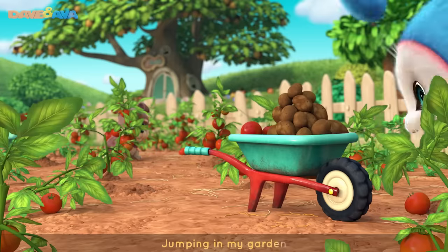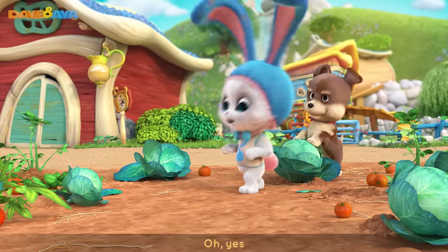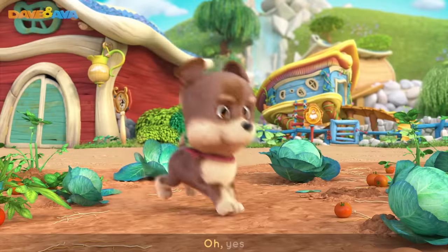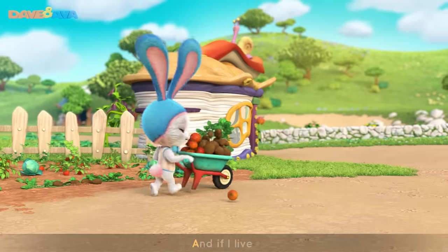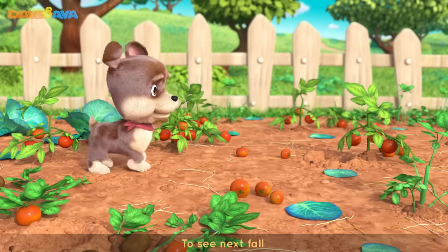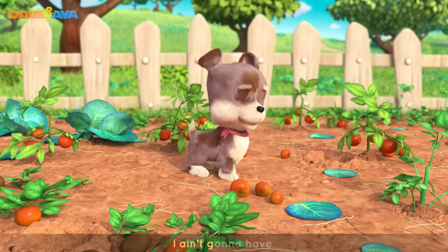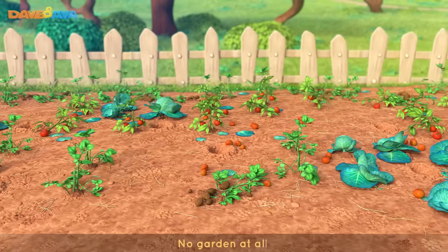Jumping in my garden, oh yes. And cutting down my cabbage, oh yes. My sweet potatoes, oh yes. And my fresh tomatoes, oh yes. And if I live, oh yes. To see next fall, oh yes. Well I ain't gonna have, oh yes. No garden at all.